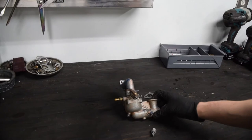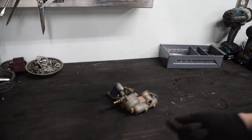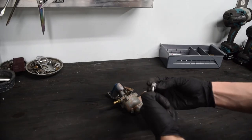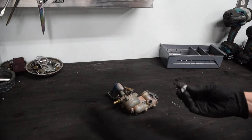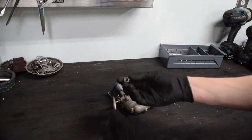I was hoping to not have to open the carb, but I figured I would take out the drain bolt just as a way to gauge whether the inside was nasty or not. And as soon as I took it out, the needle portion of this had an O-ring on it. It just fell out in pieces, and it doesn't resemble rubber at all anymore. It's now more like plastic, but it just broke into little pieces. So I'm gonna have to find an O-ring for this.